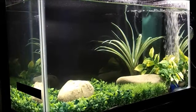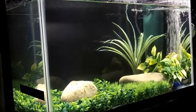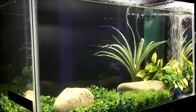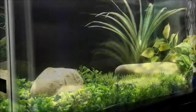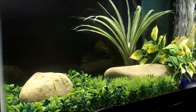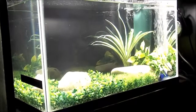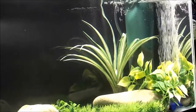So I wasn't gonna show you guys this tank because it's not ready yet. It's a standard 10 gallon. It's still in the process of cycling. I'm gonna breed guppies, feeder guppies for the Oscars. Both of these rocks that are in here I took out of the 55 gallon, as well as around 40% of the water I took out of the 55 gallon as well. Should be cycled fairly quickly.